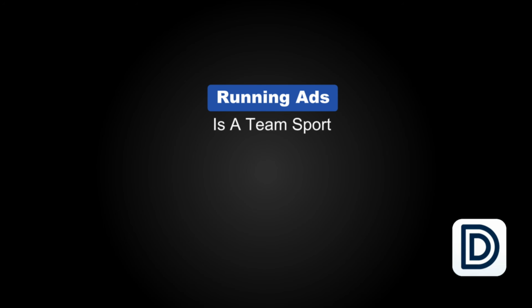And that's exactly what happens inside of most ad accounts. I'm totally guilty of this myself. Advertisers chase another winner, and then another, and another, making all other ads look worse. Running ads is a team sport. A winning ad can only really do one job exceptionally well. And every ad should have a specific role on the team.